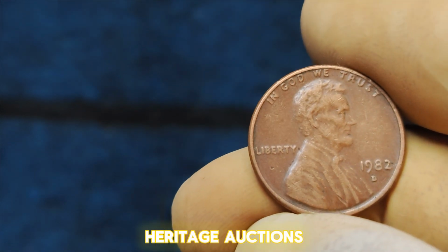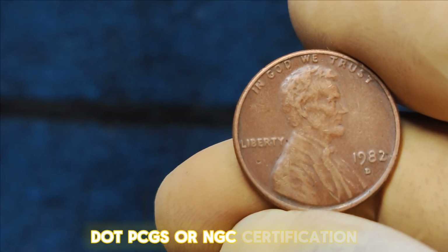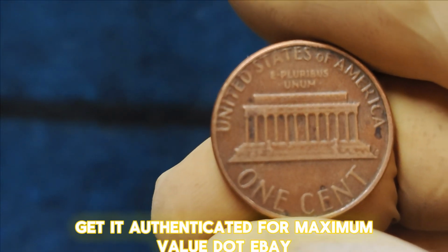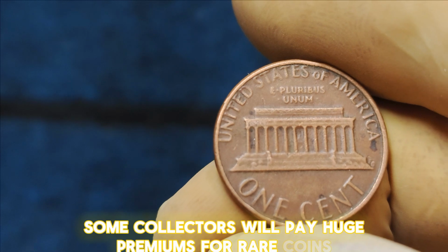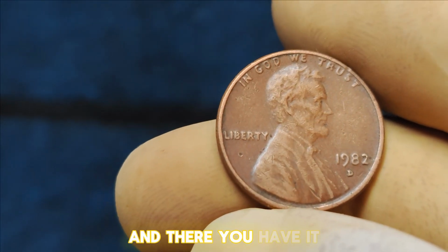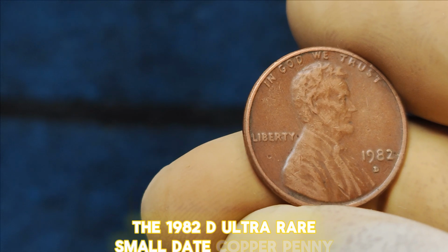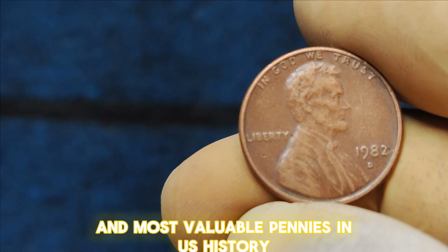Heritage Auctions, one of the biggest rare coin auction houses. PCGS or NGC certification, get it authenticated for maximum value. eBay or private collectors, some collectors will pay huge premiums for rare coins. And there you have it. The 1982 D ultra rare small date copper penny, one of the rarest and most valuable pennies in US history.